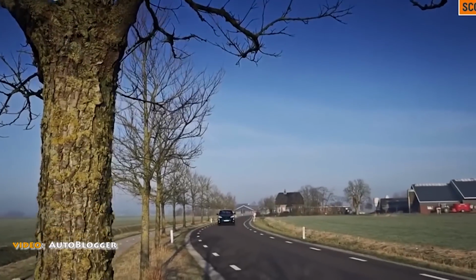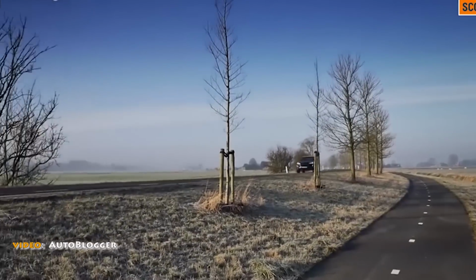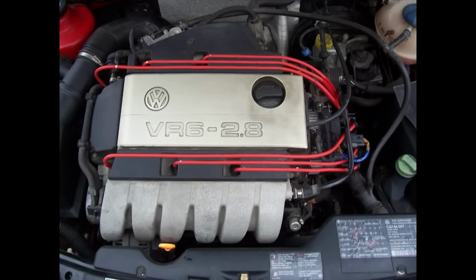Now we look at the engines that are available. Most engines are quite reliable actually. Some engines use VW technology, like the V6 that has the DNA of the VW VR6 engines.